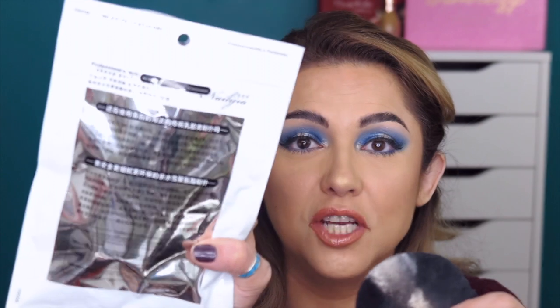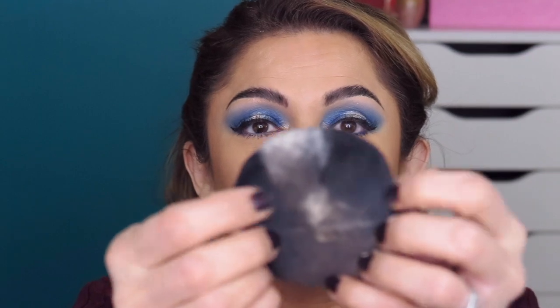This one has a little bit longer fibers than the one from, I'm assuming, China, because it has Japanese, Chinese on the back. It's got that fuzziness to it, but the fibers are not as long as the Tati Blendiful. So I think I want to pick up another one of these to have one for liquids, one for powders, but I do want to have these as a backup.